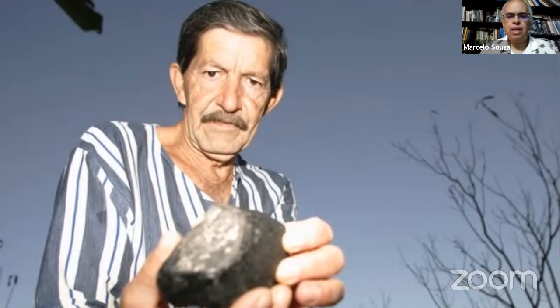Near where he lives they have a school, and he arrived with this rock to the teacher and said that he saw it coming from the space. Wow. He saw the meteorites falling. I think that I will show you, 10 meters far from him. Very near. 10 meters. Wow. Yeah, 10 meters. Very near.